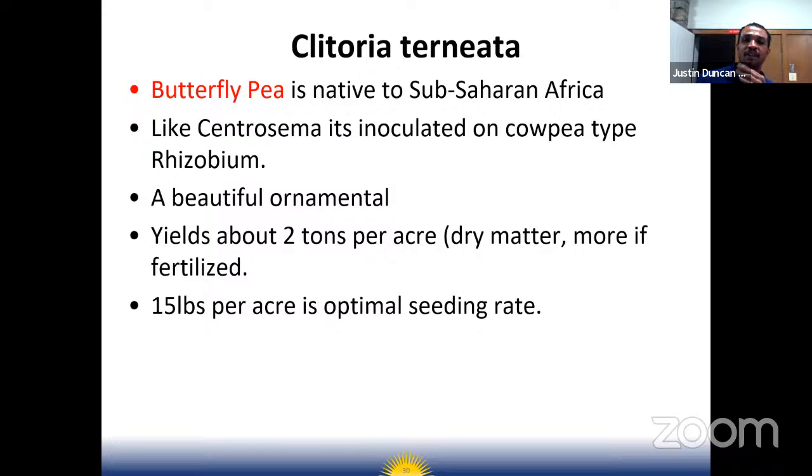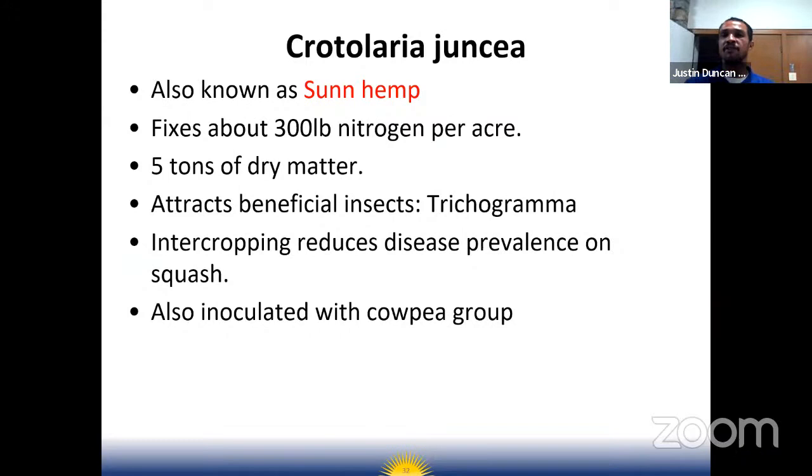All right, so next is Crotalaria juncea, also known as sun hemp. It fixes about 300 pounds of nitrogen per acre. And when I say nitrogen, I don't mean atmospheric nitrogen. I mean nitrates. I'm just being easy on y'all. I'm not using all the technical terms.